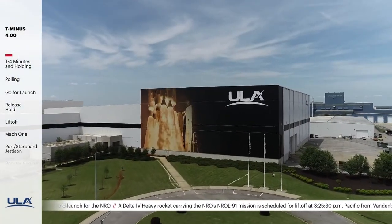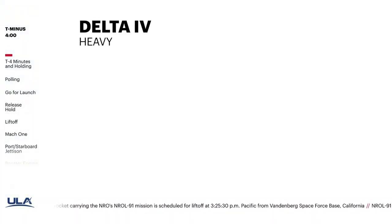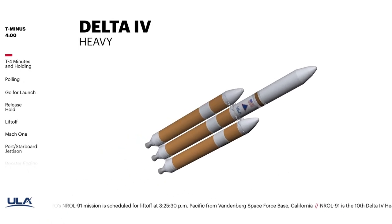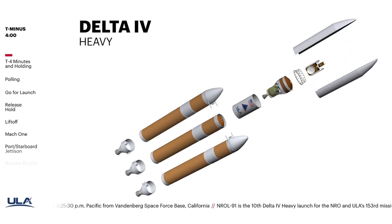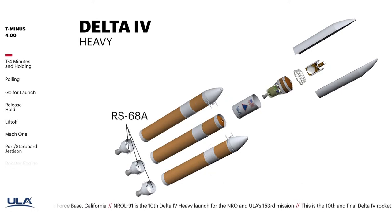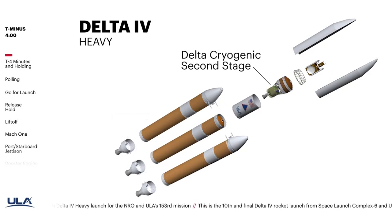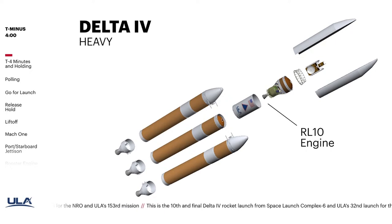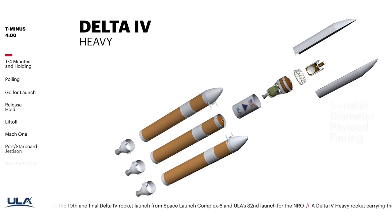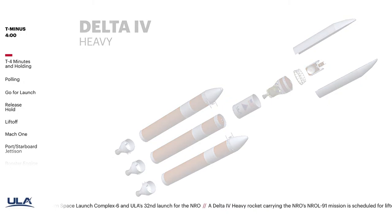Built in ULA's 1.6 million square foot production facility in Decatur, Alabama, the Delta IV Heavy, once fully stacked, stands 233 feet and weighs 1.6 million pounds fully fueled. Three common booster cores, each powered by an Aerojet Rocketdyne RS-68A engine, form the first stage. The Delta Cryogenic Second Stage, or DCSS, is powered by an Aerojet Rocketdyne RL-10 engine. Both stages are fueled with liquid hydrogen and liquid oxygen. The payload is encapsulated inside a protected two-piece composite payload fairing.